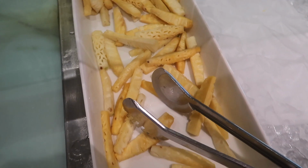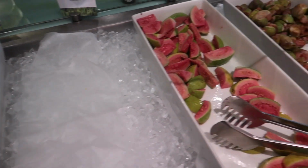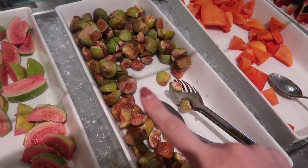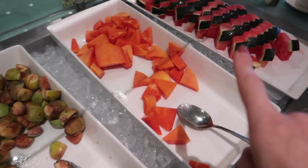Some amazing fresh fruits. We got pineapple over here, we got guava. Fresh figs, whoa, love, love, love fresh figs. Papaya and watermelon. I've never had kombucha in my life, so let's do this. Cheers, my friends, to a very, very satisfying breakfast. That tastes like a shot of vodka without the vodka, just saying.